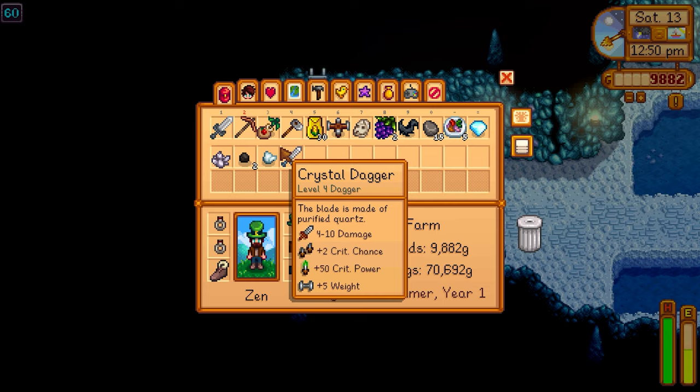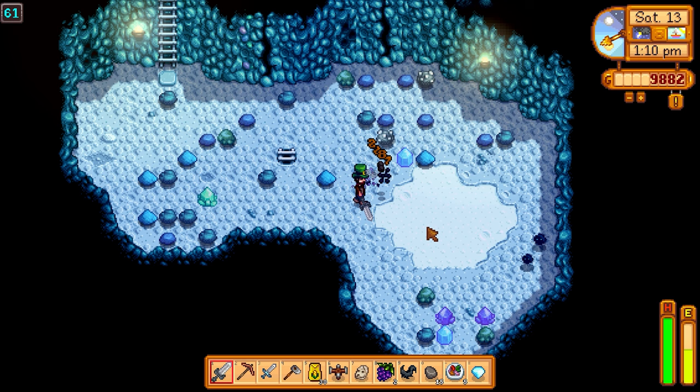We can also fish here. I think we need to collect a fish there. Still not. I think 70 might be the layer that we start getting gold. But yeah, we'll get to that point.